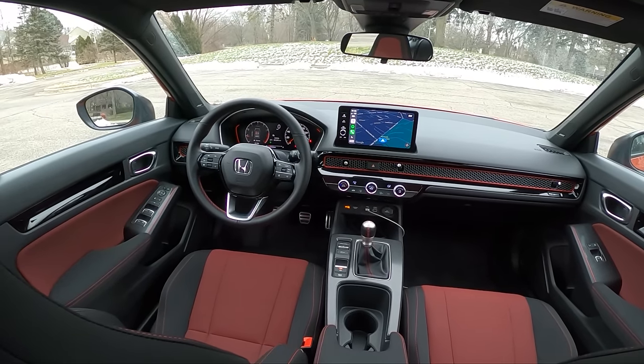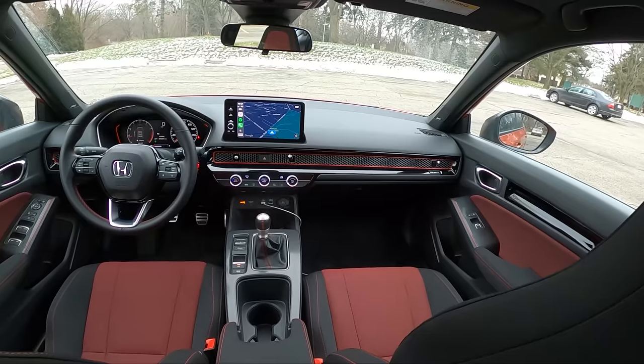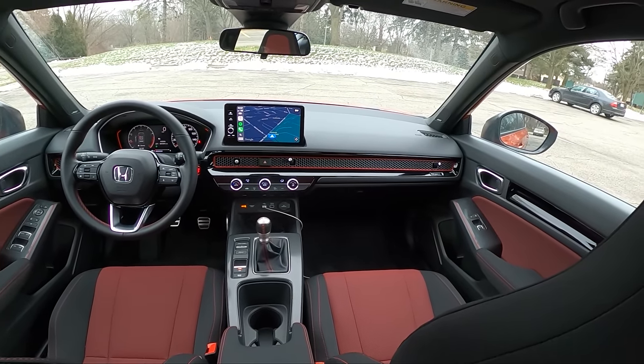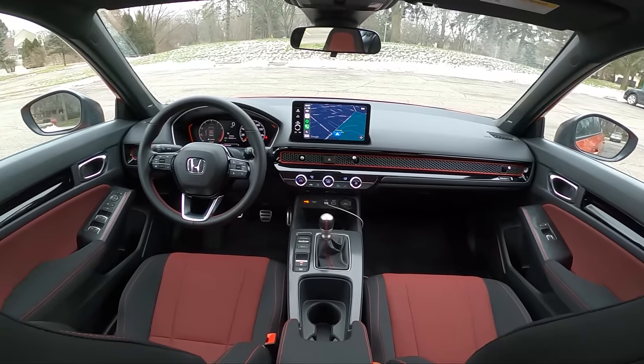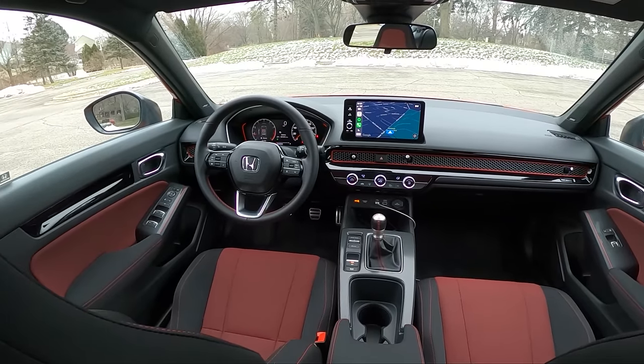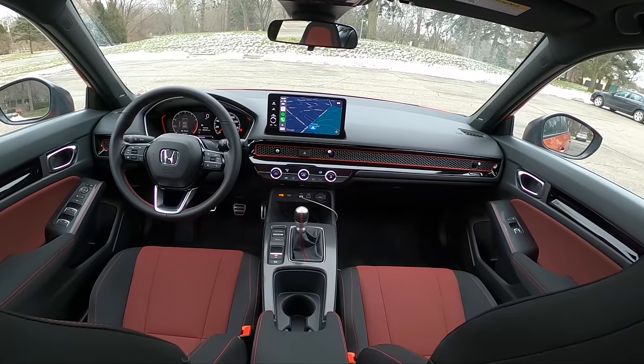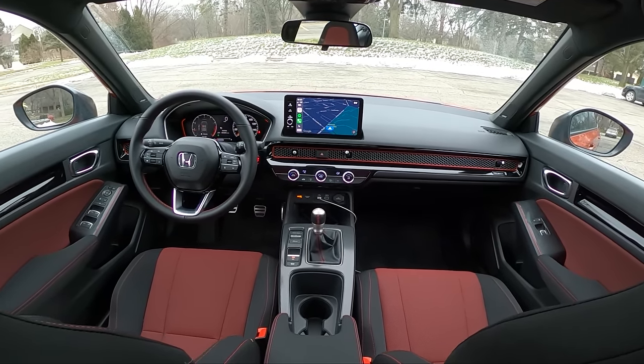I think this Si kind of makes a nice balance between an enthusiast car with features that enthusiasts would want, like the Bose sound system and all the Honda Sensing driving assistance features that work super well. They've saved some money with this new Si. We haven't gotten a couple features like the adaptive suspension and heated seats.